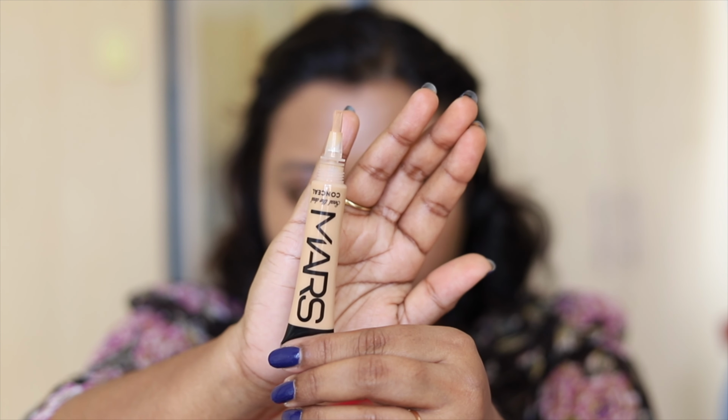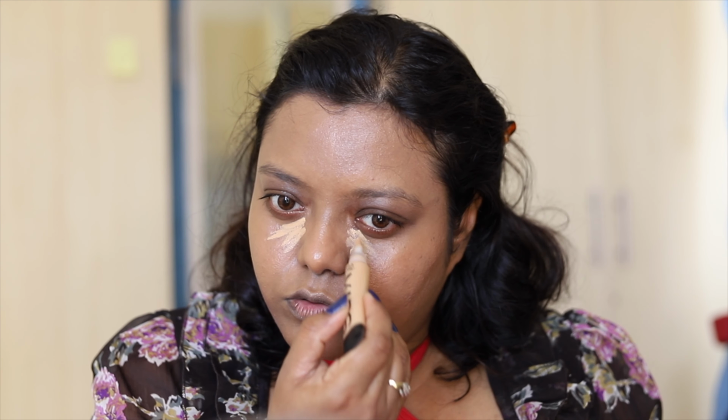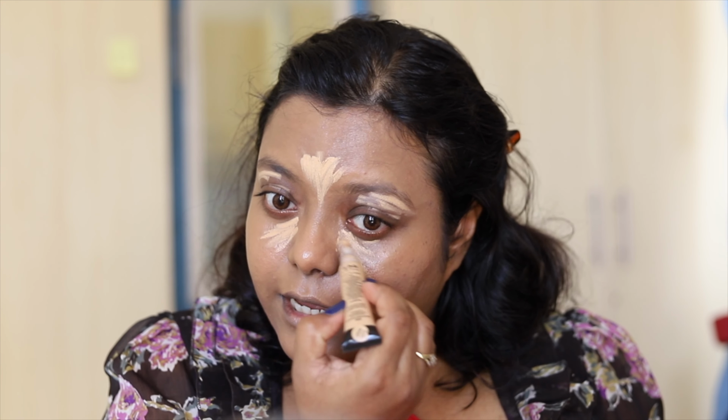Next I'm going for a concealer. Now the concealer is slightly lighter. This is the Mars Seal the Deal concealer in the shade Pure Beige. It looks like the Elegant Pro concealer, and it looks a little bit lighter, but it's fine because the foundation is a little bit darker than my skin tone, so I think this shade is fine for me. But it feels a little bit thick. I think it feels a little bit thicker than the Elegant Pro concealer. Elegant Pro concealer is very lightweight.